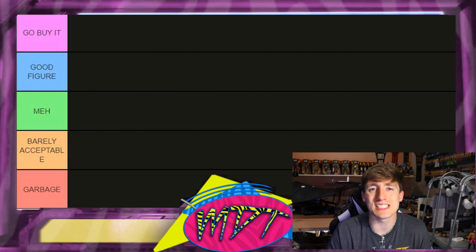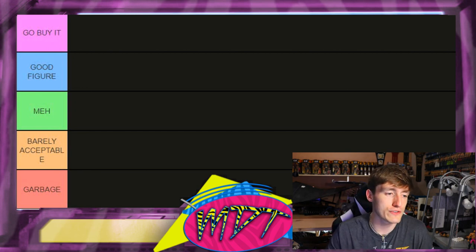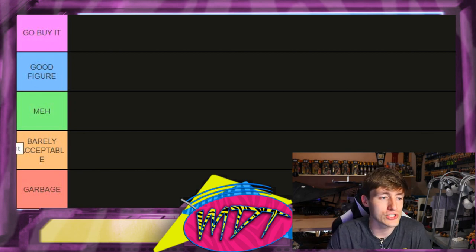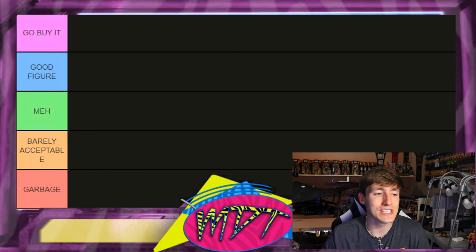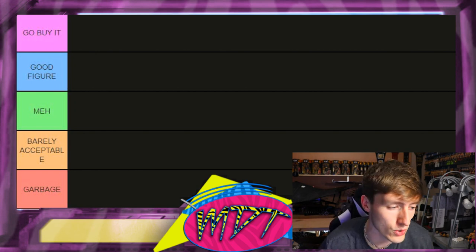Next up is meh. That means it's not the most exciting figure. It's not the worst figure ever. It's just meh. It's like in the middle. You got barely acceptable, which would be one thing keeping it out of the garbage. Like, there's literally just one little thing that kept that figure from being in the absolute garbage. And you have the garbage, which means there's no redeeming qualities about the figure. It's just like, good God in heaven, man. This is garbage. So today, ladies and gentlemen, let's go ahead and dive into it.